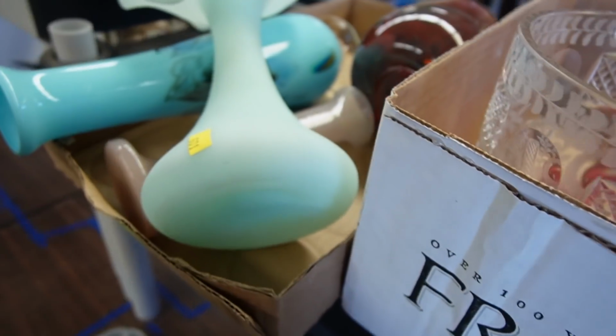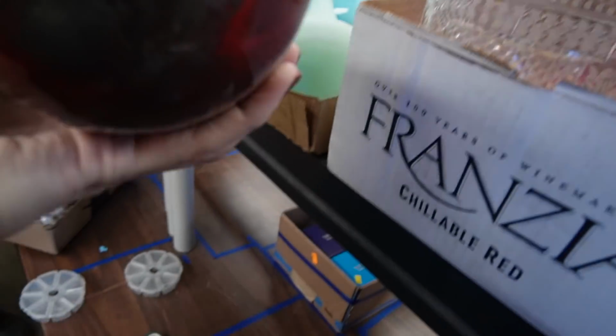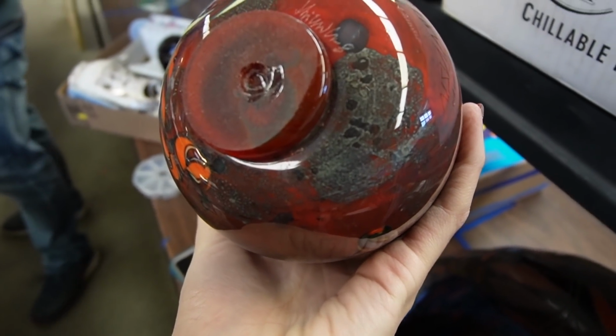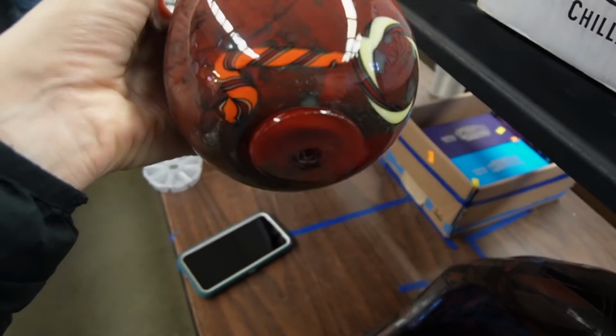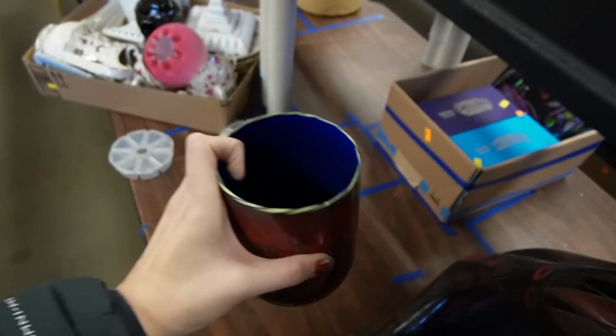piece. And then we've got the Jack in the Pulpits. This one was really interesting to me. This is the reason I bought the lot. It is signed on the bottom. I could not make it out. But I just liked the detail of that, and it's cobalt blue on the inside.